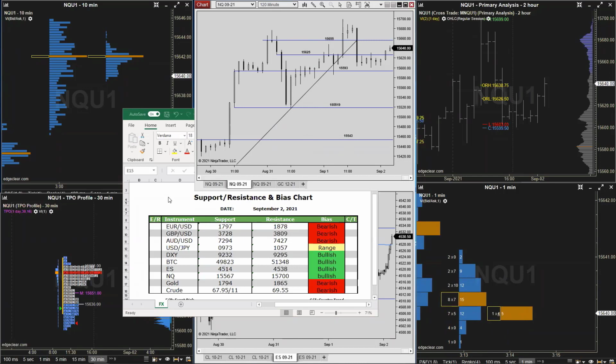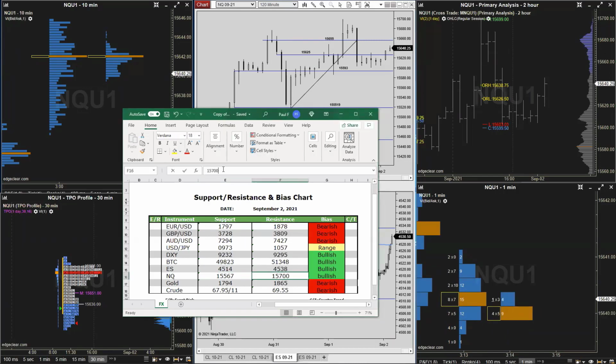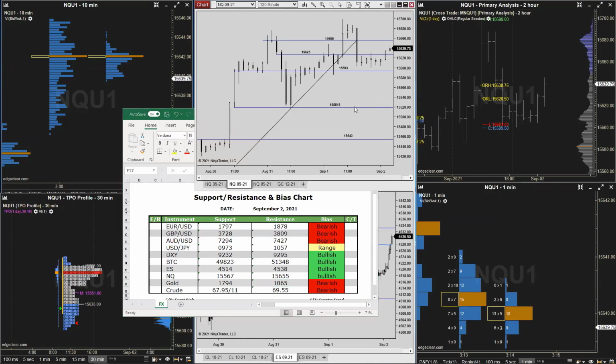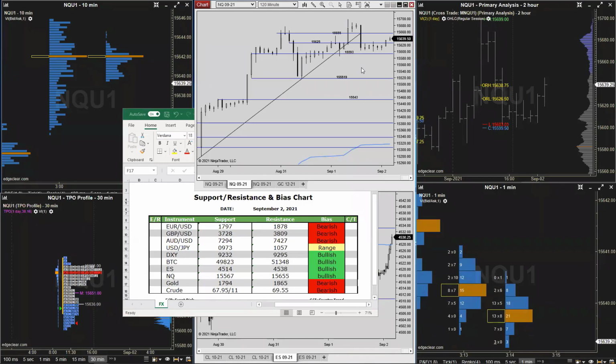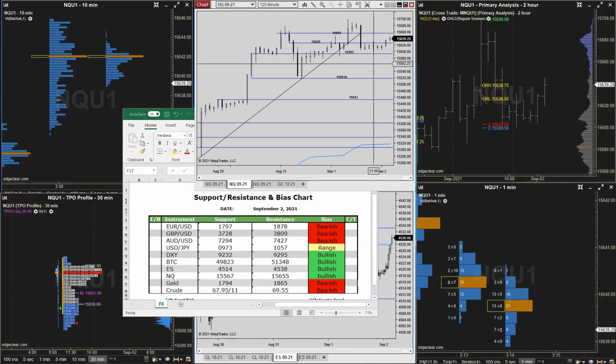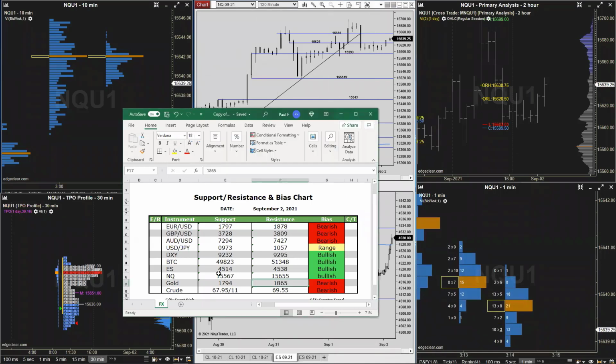Resistance will be 15,655. We did make it to 15,698, I think. So it's probably as close as you could get there yesterday. And support, 15,566. Well, that's where we're at, 15,567.